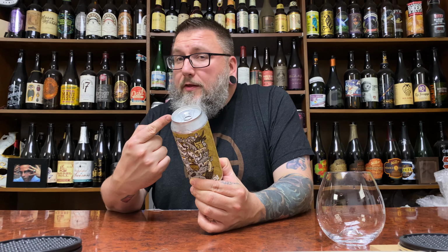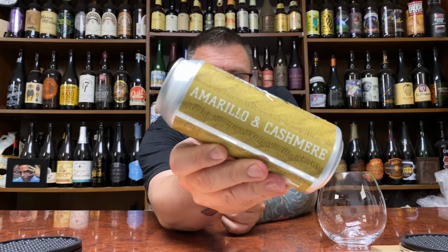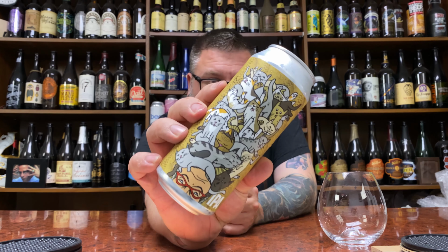New brewery time. How about that? Courtesy of Frank, my boy out there in AZ. He sent me a box of 3 beers, 2 from one brewery and 1 from this one, and that is 12 West Brewing. It is their Amarillo and Cashmere IPA. I've never heard of these guys before, so I'm just going to dive right in and see what's what.